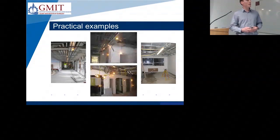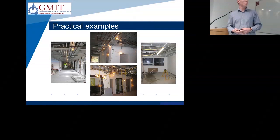And then also the site lighting layout in a number of areas is very poor. There's too many bulbs, it was badly set up. So get that reconfigured and you're using less energy.